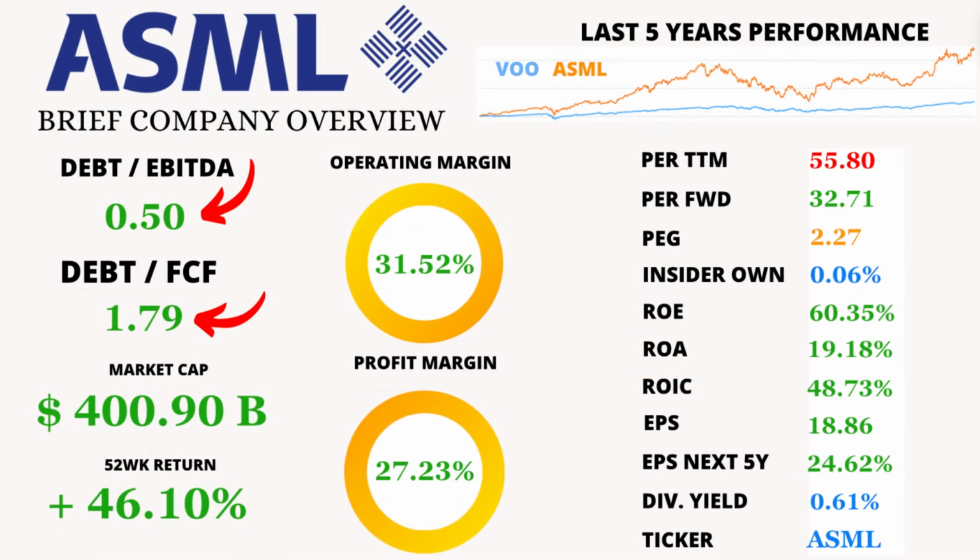Let's talk about debt. ASML's debt-to-EBITDA ratio is a low 0.50, and the debt-to-free cash flow ratio is 1.79. These numbers suggest that ASML is managing its debt well and has enough cash flow to cover its obligations. In terms of stock performance, the average price return over the last 52 weeks is a spectacular 46.1%. ASML's market cap is a colossal $400.90 billion.